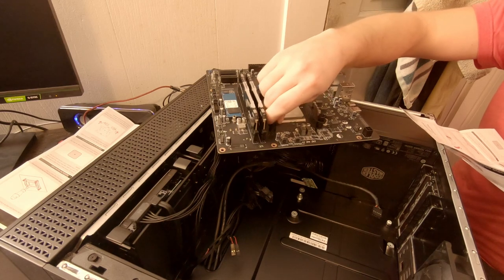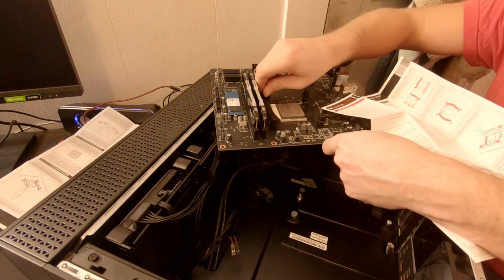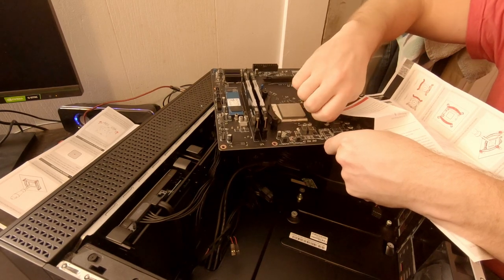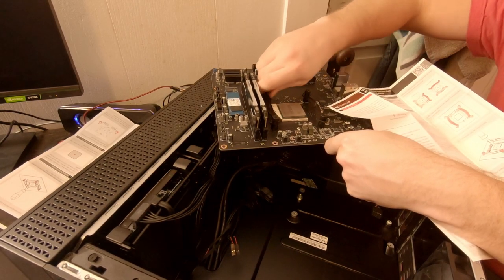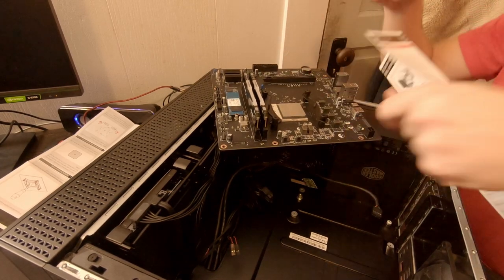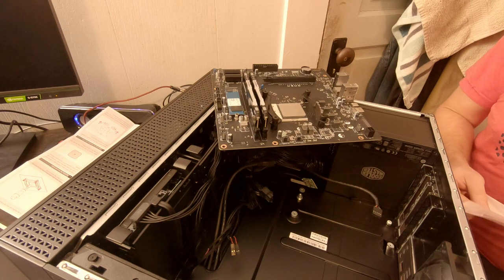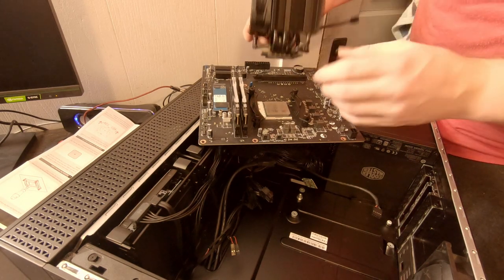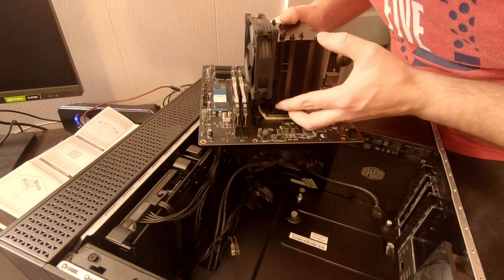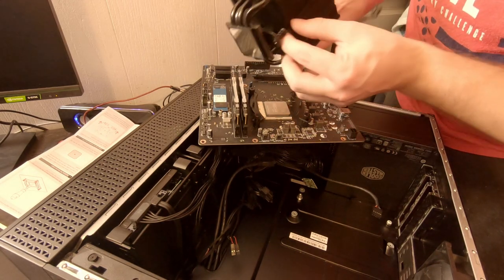Until they stop, don't use excessive force. I see no reason to use excessive force on this. Just going to give them a good hand tightening. And from there, I believe it's a pretty simple install. That's going to go on like this. You have to take the fan off to get down to the screw, but this screw here.